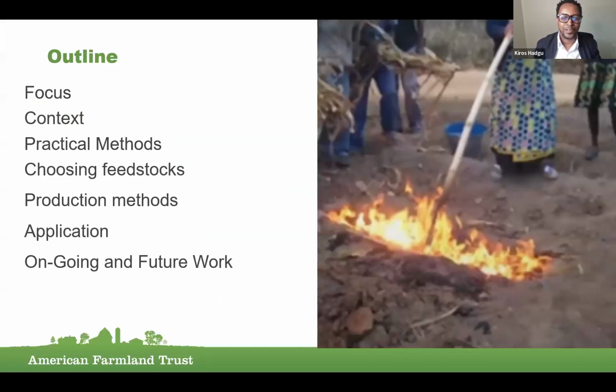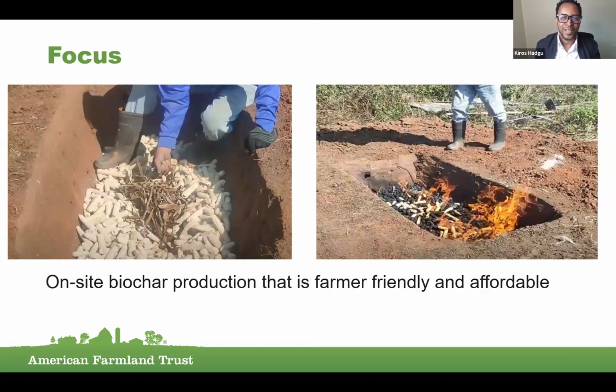The focus of our talk today will be touching on small-scale biochar production in Africa and what are the methods and the sources and the feedstocks, the production methods and the applications. So we'll dive in with this.